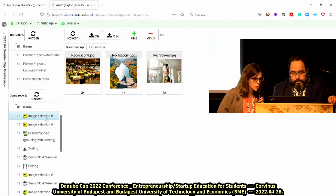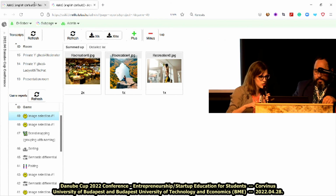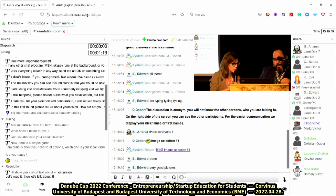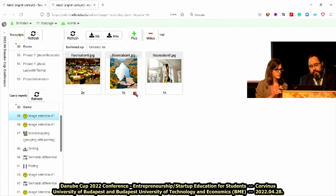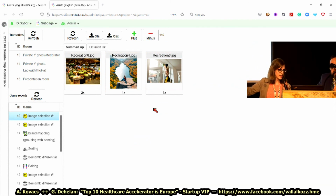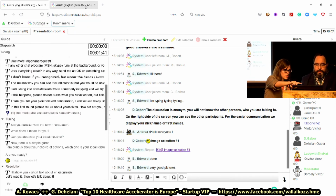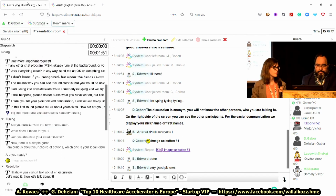You see that? Which one is yours? Can you go back to the conversation, please? Edward, which one is yours? Can you show the pictures? So this is the administrator mode. This is summed up, as you see. This is all the participant answers. We cannot say which one is yours or not yours, because it's summed up. But you can go to the detail list. Can you go back to the conversation?